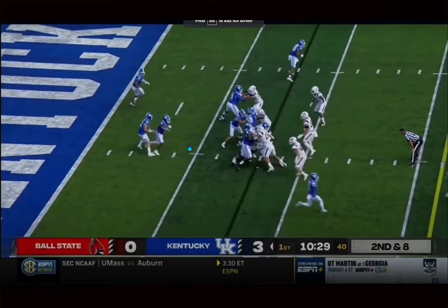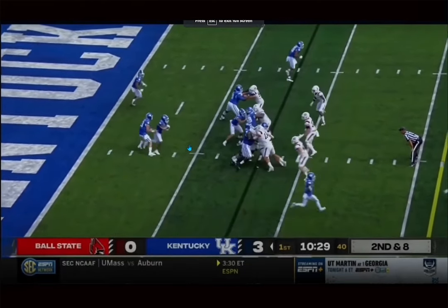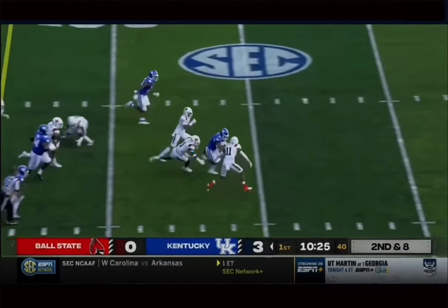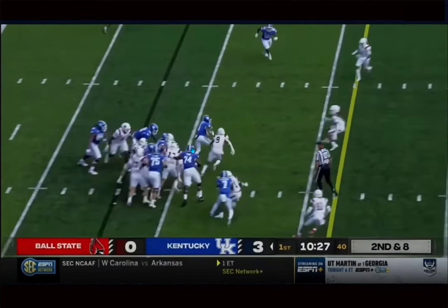His vision is what stands out the most to me. Like, he really understands how to set up his blocks. He runs with good patience. He stays square. He just sees the field really well, and he runs hard for sure. He's 5'10", 215, good low center of gravity, contact balance, hard-nosed runner.